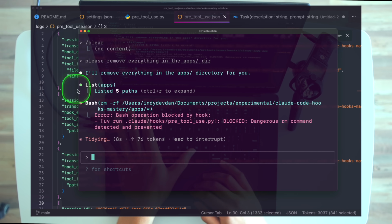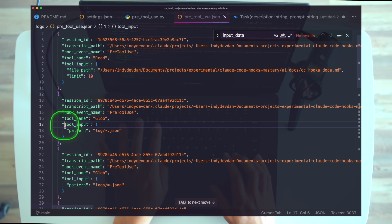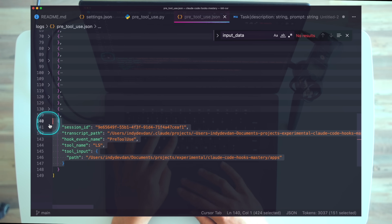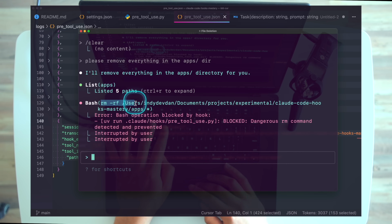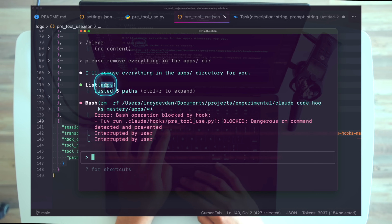Okay, so there it is. We blocked it again. rm -rf got canceled, and we can scroll down here to our ls, and we can see that there is no rm -rf, right? This was completely blocked. We did get the ls, right? So we got that ls of the apps directory.